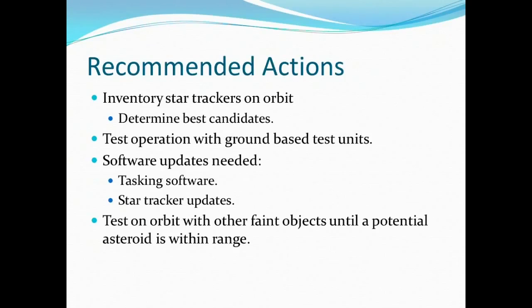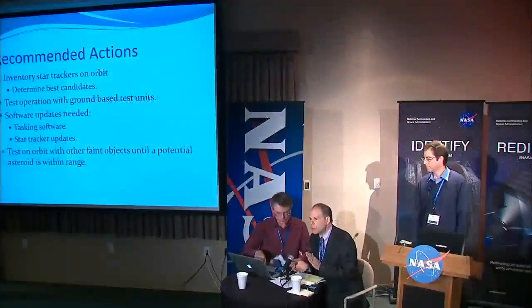So one thing to do is take inventory of what star trackers are out there, determine the best candidates, and come up with a test operation using ground-based test units to upload the software. In addition to this tracking software, there could be some tasking software that would need to be upgraded on the ground system. Then you can test it with some fake objects until something comes into view. And with that, I can take questions. Thank you. Thank you very much.